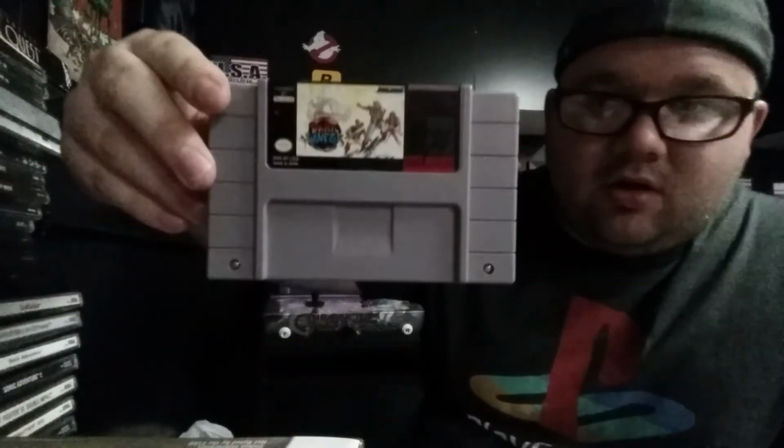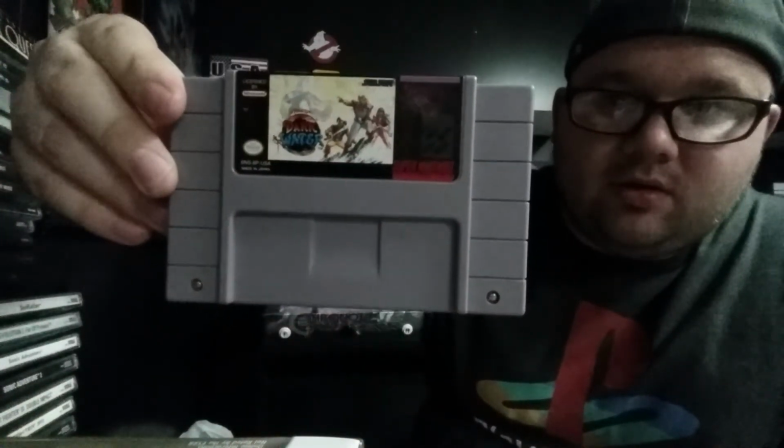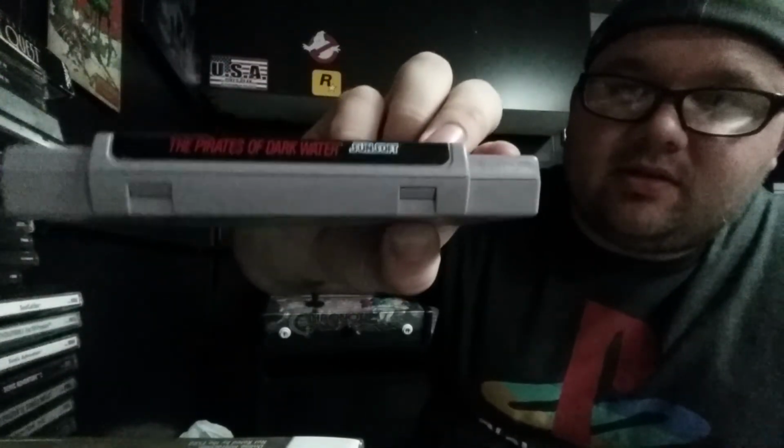And these last three are probably the rarer ones I got. Pirates of the Dark Water. Super Nintendo. It's a Sunsoft game. So that's really cool. It's a hard game to find for a good price. I got it for a good price. And I know how to wheel and deal.